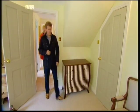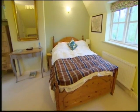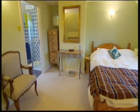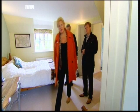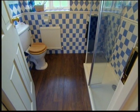And this is the master. Come on in. Oh, this is a nice sized room, yeah. Good size. Very nice ensuite as well. Yes, modern ensuite. Can we have a look? Yeah, go and pop your head in. Oh, yes. Oh, nice shower for John. Yeah, that's a good size.